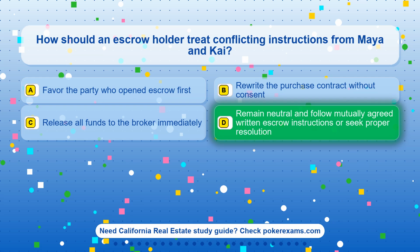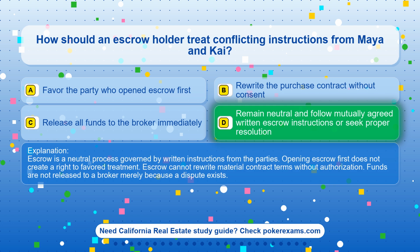The correct answer is option D. Remain neutral and follow mutually agreed written escrow instructions or seek proper resolution. Escrow is a neutral process governed by written instructions from the parties. Opening escrow first does not create a right to favored treatment. Escrow cannot rewrite material contract terms without authorization. Funds are not released to a broker merely because a dispute exists.